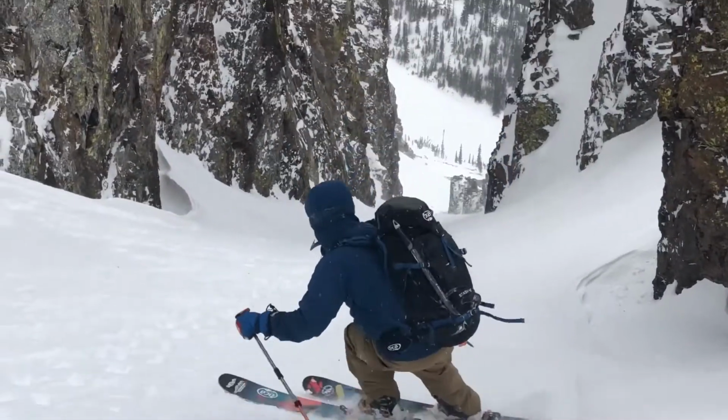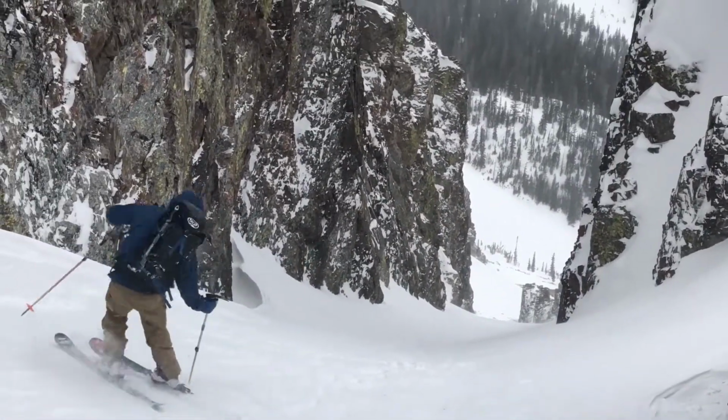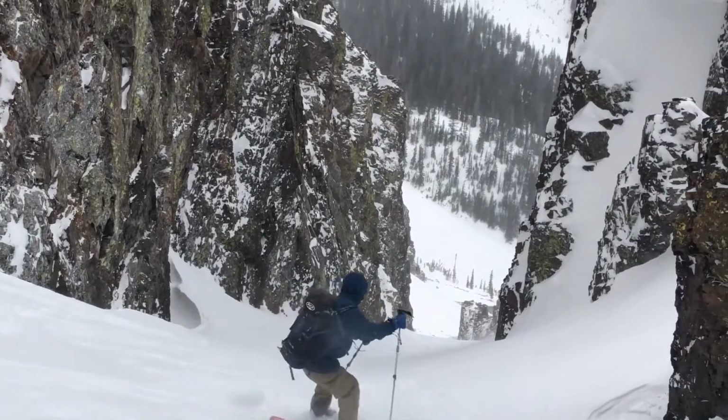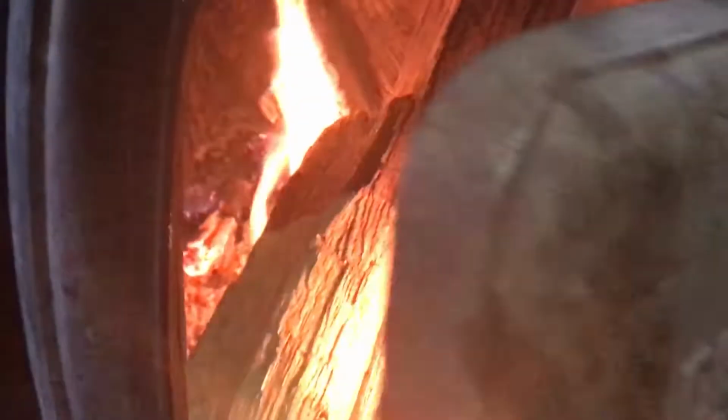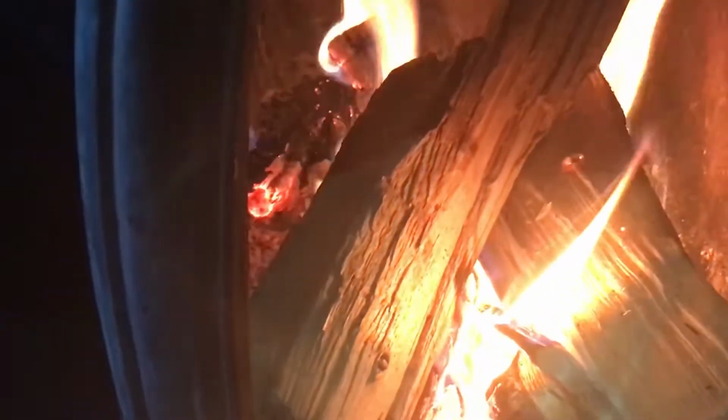Allison was hypothermic as this was taken. The dangerous situation reverted because we had a wood stove and a place to get warm. But lesson learned.